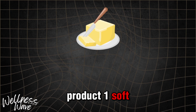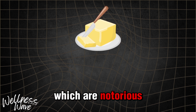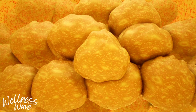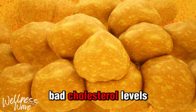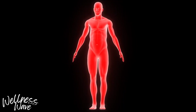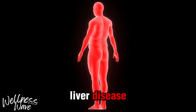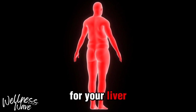Product 1, soft margarine. Last but not least, soft margarine is loaded with trans fats, which are notorious for harming liver health. Trans fats not only raise your bad cholesterol levels, but also lead to fat deposits in the liver. These fats trigger inflammation and can worsen conditions like fatty liver disease, making it harder for your liver to function properly.